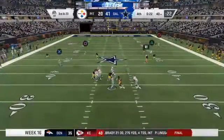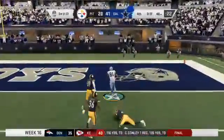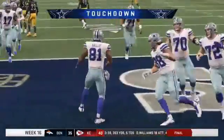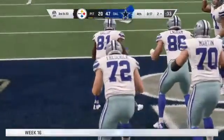Prescott from the gun. Going to take a shot for Gallup. And this is taken in at the 5. And he will get into the end zone. It's another touchdown. This thing is ugly.